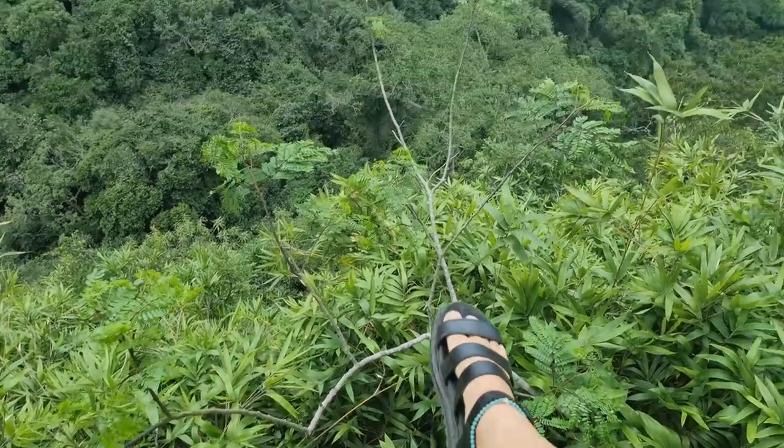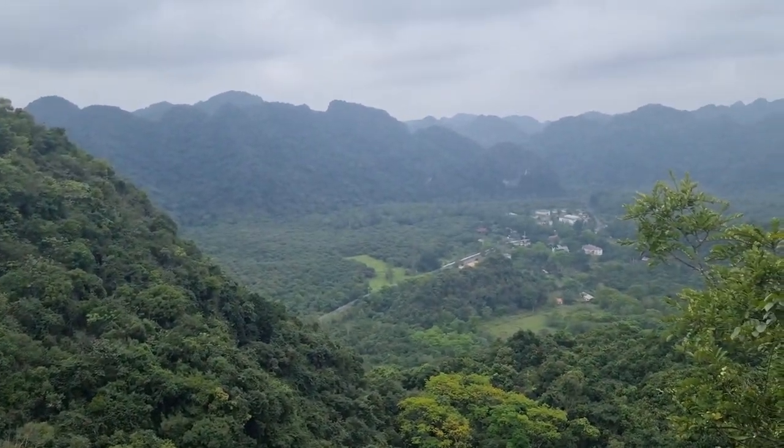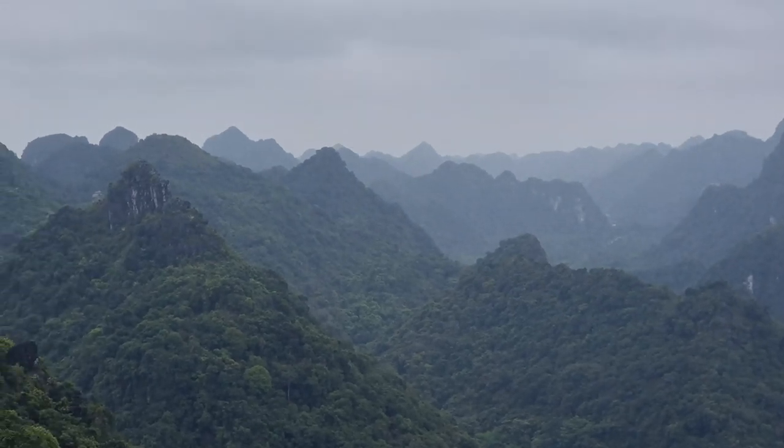The Katba langur, one of the most endangered primates, actually live in Katba National Park. It has been reported that there are less than 70 of them left in the world, so unfortunately we have not seen them during our walk in the national park.